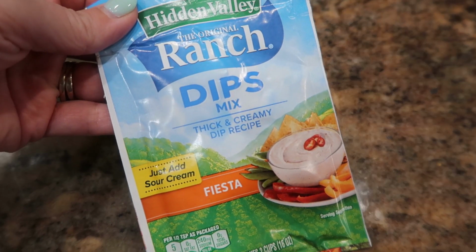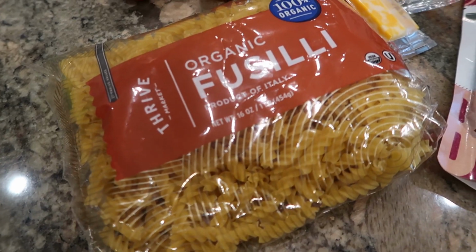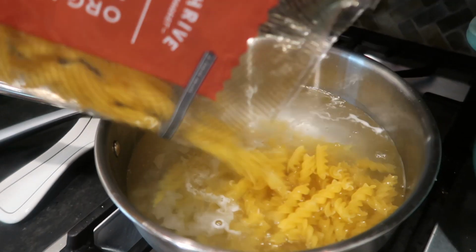If you wanted an easy route, Hidden Valley makes a Fiesta Ranch seasoning packet, so you can pick up one of those and maybe follow the package directions and just thin it out so it's more of a dressing consistency than a dip consistency.